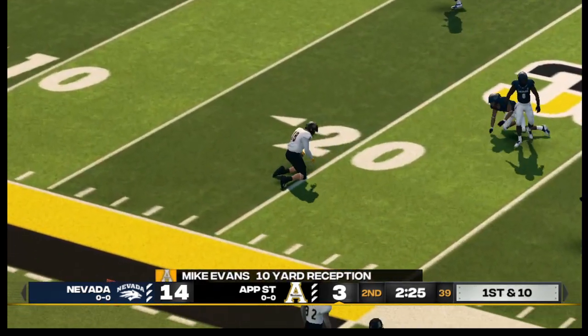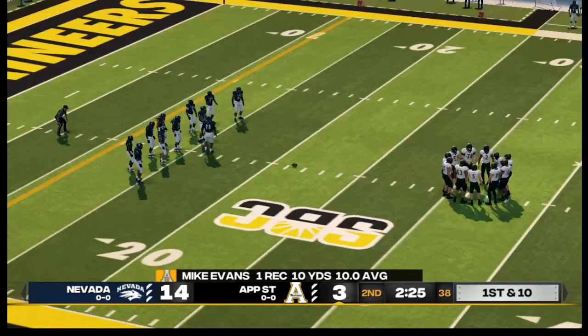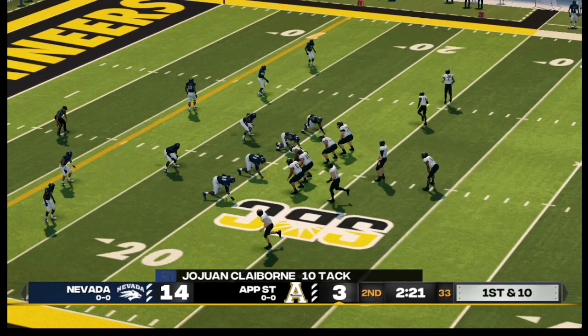And he's immediately tackled. Good pitch and catch there on second down. Yep, it was good enough to get him the first down. That's just a nice play. First down, 10 yards to go. Ball on the 21.